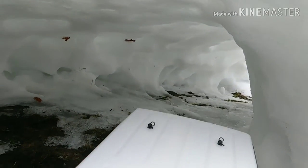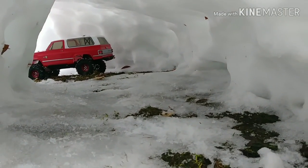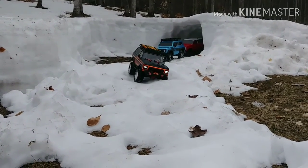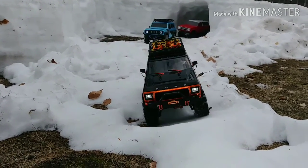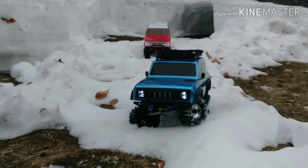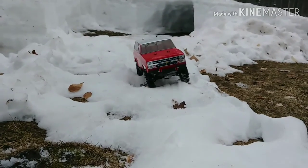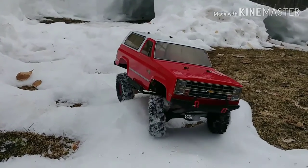Got our Blazer coming around the corner. Look coming in from the other side of the tunnel. Very thin roof on this tunnel. I don't expect this to last very long, maybe a couple days at the best. Believe it or not, this was built up with at least a foot of snow yesterday, so it all melted off last night. Can't even hear that ascender coming over the noise of all the other trucks.